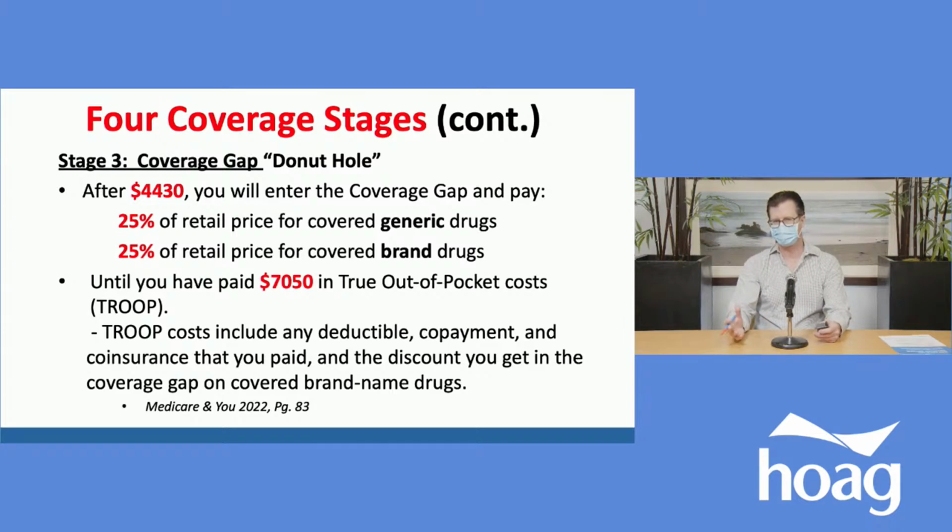So what contributes towards the $7,050 is any amount you pay in the deductible. Stage 1 contributes towards the $7,050. Any co-payments you pay in stage 2, the initial coverage stage, contribute towards the $7,050. And in stage 3, the coverage gap, you're paying 25% of the cost of generics, which contribute towards that figure. And you're paying 25% of the cost of brand drugs, which contribute towards that figure.